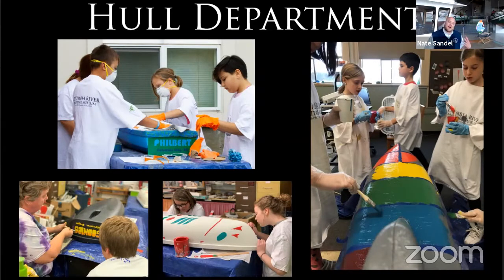So the very first department we have is called the hull department. And just like it sounds, they're in charge of the body or the hull of the mini boat. So they're sanding off the gel coat fiberglass. They're putting on anti-fouling paint and primer, and they're designing the entire paint scheme of the mini boat.